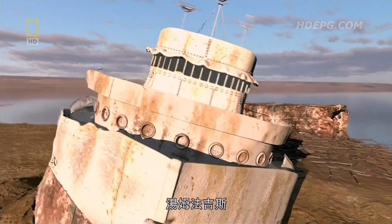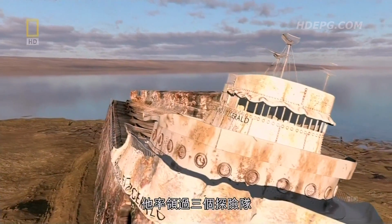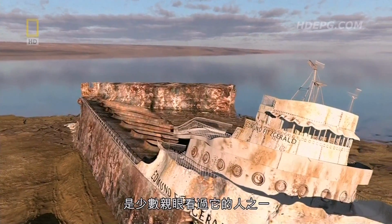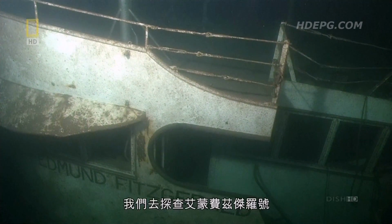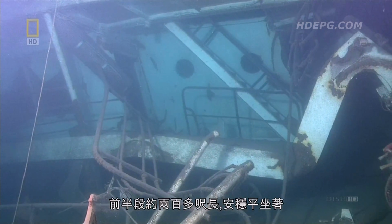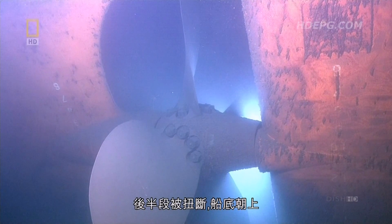Tom Farnquist knows the wreck of the Fitzgerald all too well. He has led 3 expeditions to the watery grave and is one of the few people who have seen it firsthand. Our exploration of the Edmund Fitzgerald revealed a ship badly damaged. It was ripped in half. The forward section, which is about 200+ feet long, is sitting almost on an even keel. The stern twisted off and fell upside down.